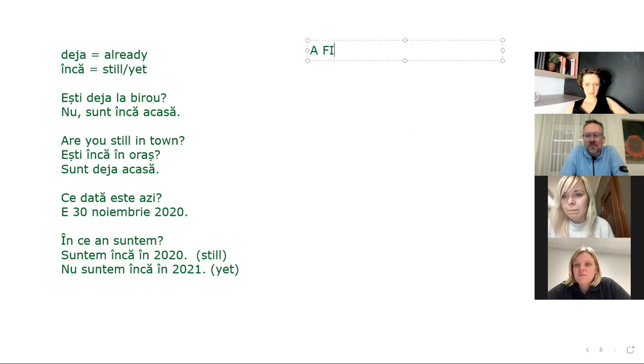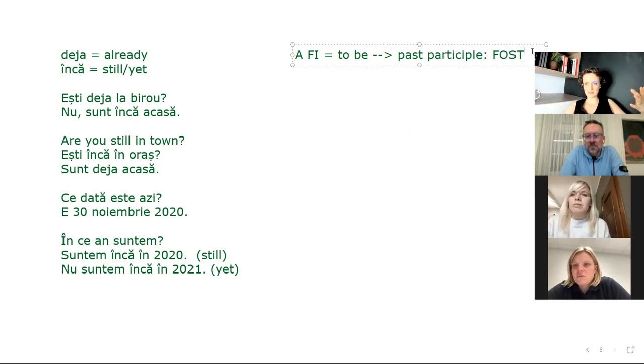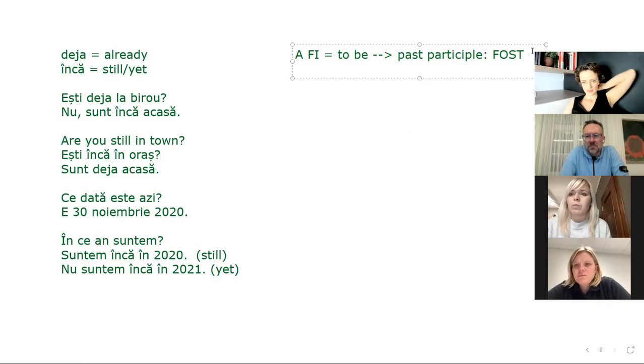So if we take a fi, to be, let's say eu sunt. What is the past participle? Fost. Okay, I have to delete this because something happened. A fi, to be, and then we have the past participle, which is fost. Every verb has its own participle form that you can use for the past, and that's something that you can memorize. For most of them, you just add a T or an S at the end, and that's it. Some of them slightly change. A fi is a special verb because it's the most irregular in the entire language.